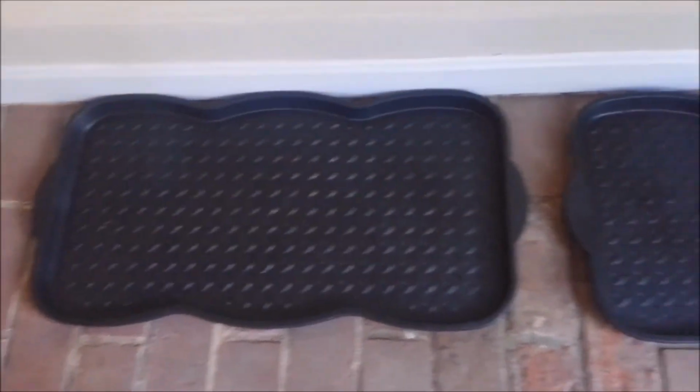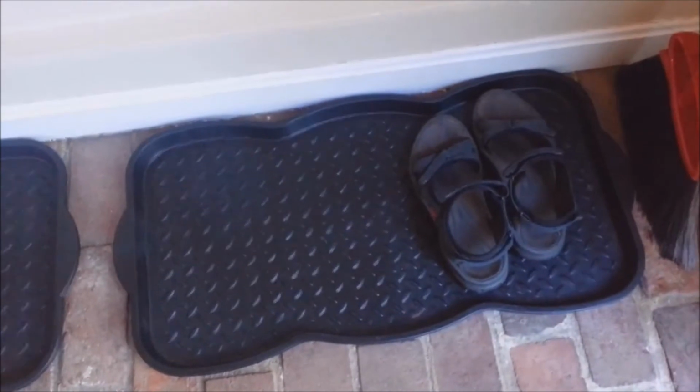I have just painted these stairs. I'm so happy with it because they used to be white and now they're gray and they just look so much better and they don't show up so much dirt. So very, very good there. And boot trays are a must.